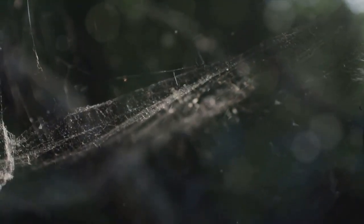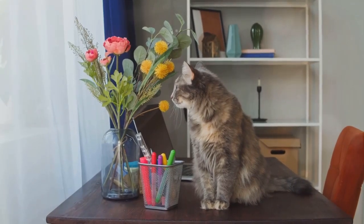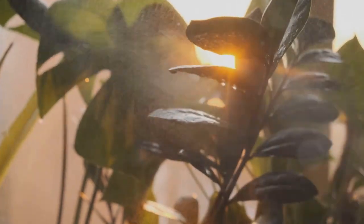The 4th plant on our list is the spider plant. With its arching leaves creating a cascade of green, the spider plant is adaptable to various light conditions. It's a breeze to propagate and a safe bet for pet owners. The spider plant is a fun and easy-to-grow option for your home.